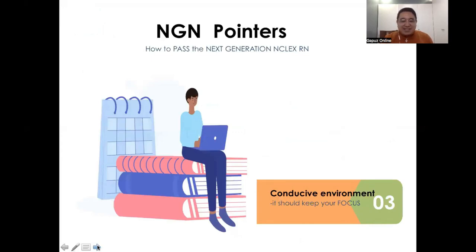Okay, next, when you're preparing for the test, you have to be in a conducive environment. That's the third but the most important preparation strategy for the NGN.